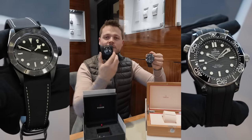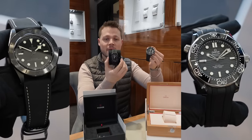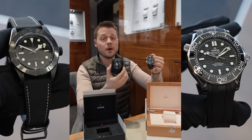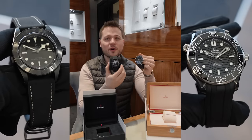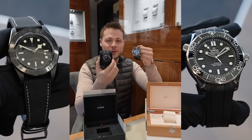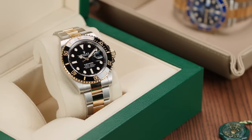Omega here, Tudor here, both on rubber slash leather straps. So super sporty configurations, both under list watches. Which one would you choose if you were to go between either? Let us know in the comments which one you think is the better watch.